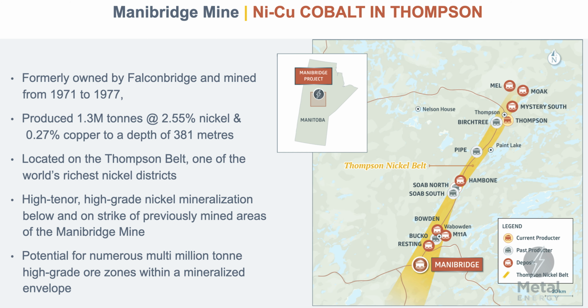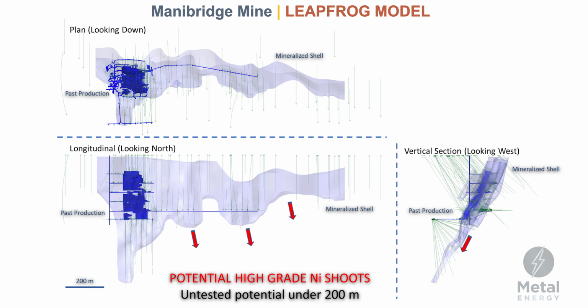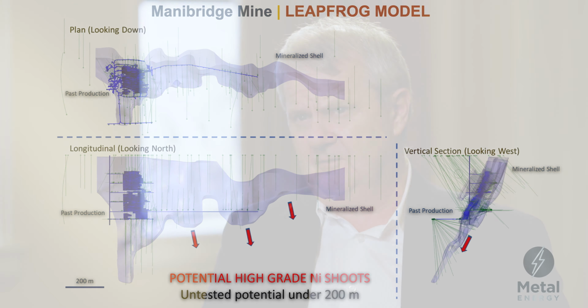There was a lot of drilling that was done on the Manibridge. There was also a lot of three-dimensional modeling of the mineralized zone, and it turns out that what they mined is a small, high-grade pod within quite a large envelope of modest-grade mineralization. The envelope extends for 1.5 kilometers. It extends down plunge, probably close to 600-700 meters, and the envelope creates a volume or tonnage of about 55 to 60 million tons, and it's about 30 to 40 meters thick.